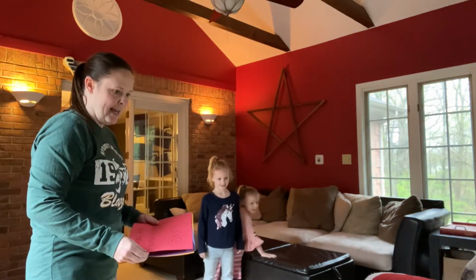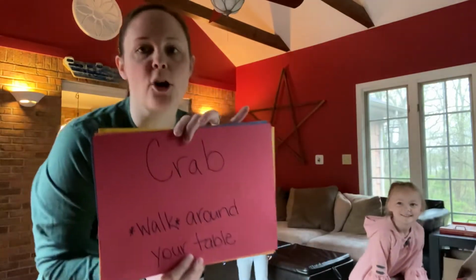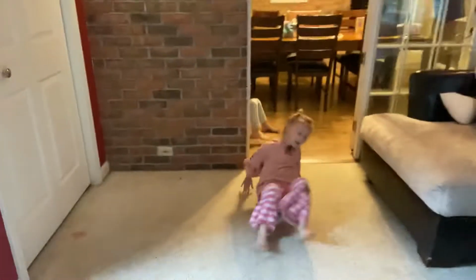Oh, it is. Let's go red. Red. Okay, red is our crab. Crab walk around the table. Here they go, little crabs. Taking y'all back off. Around our table. Do it, little crabs.